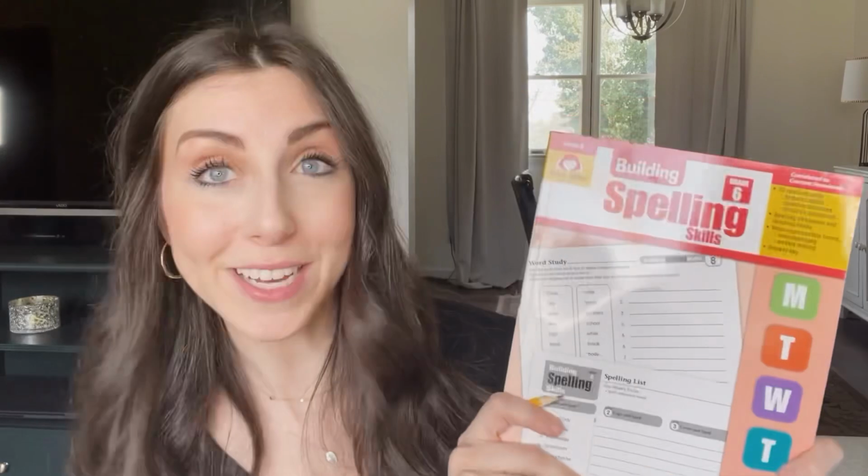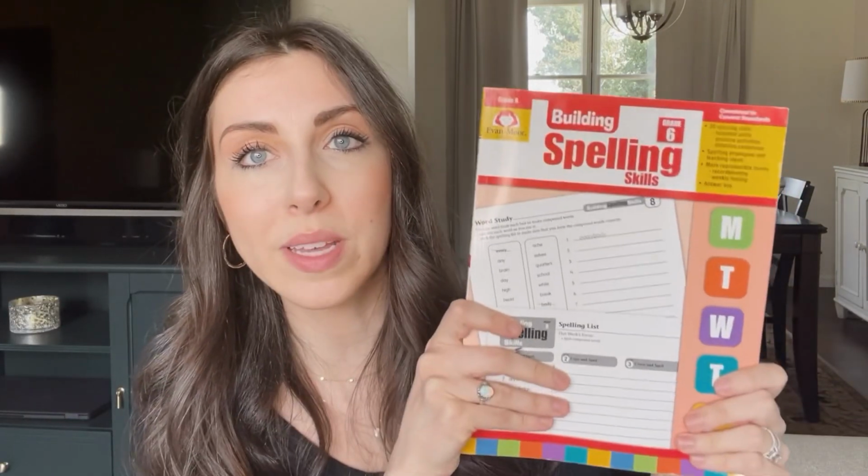I know that I mentioned that The Good and the Beautiful has a spelling with it, but this year we are doing something a little different. We are going back to Evan Moor. We did Evan Moor spelling in 3rd grade. She did level 3, and it was just a little bit too easy for her. So again, even though she's in 5th grade, technically she will be doing level 6.